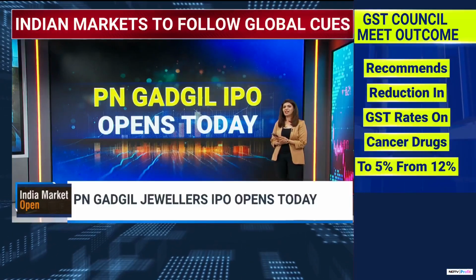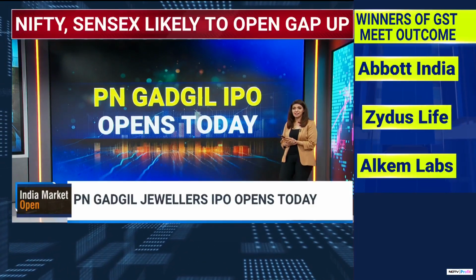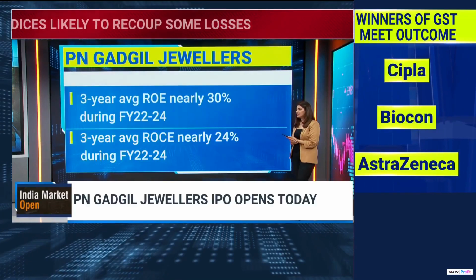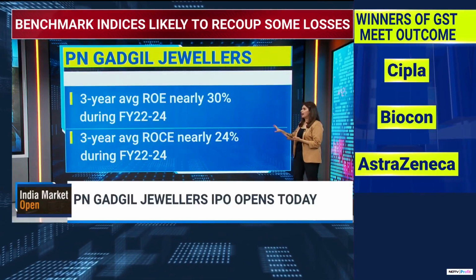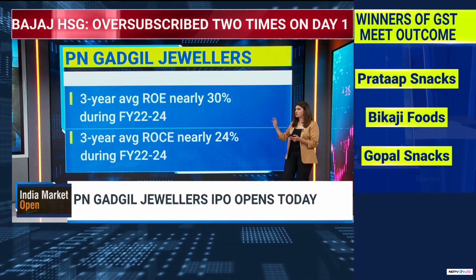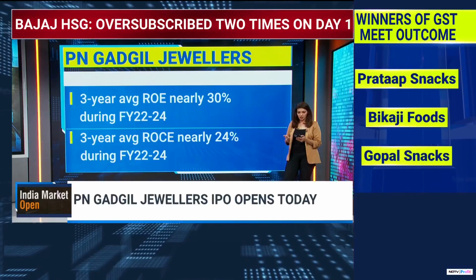Yes, it is all eyes on N Gadgil. Yesterday, the day belonged to Bajaj Housing Finance. Today, it's a smaller one relative to what we saw yesterday. Well, we have N Gadgil IPO that opens today. Just a quick financial highlight of what they do. But just before we go into this, if I can get details of the IPO, that should be useful.